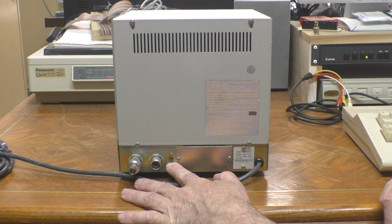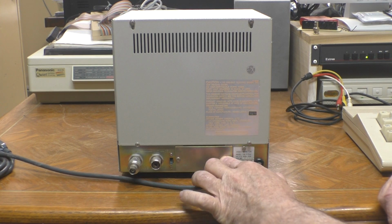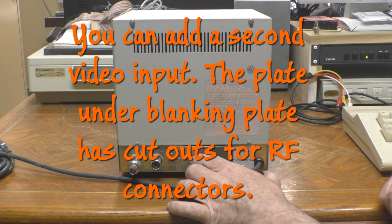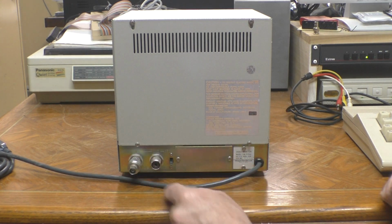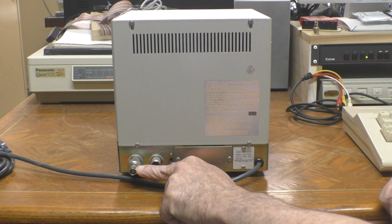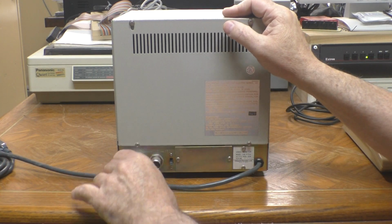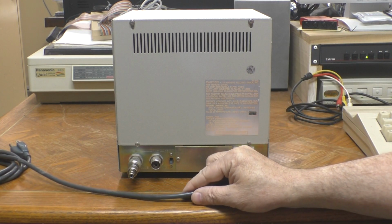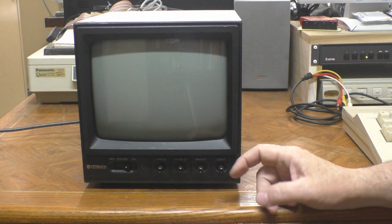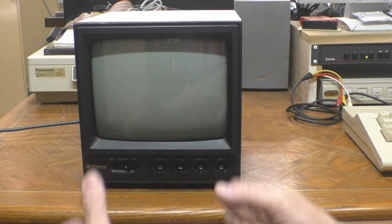I imagine the output was to go to a recorder. It's got a switch here to set the impedance, and there's a blanking plate here. I actually found the manual for this, and in the manual it shows you how to add a secondary connection to wire it into the board, which would go on this panel. There's actually a cutout panel here with more connectors like this. Now, of course, these are a different type of connector which was converted to BNC, and I'm going to use a BNC to RCA adapter, so we're going to have twice the adapters and twice the fun. And we'll try plugging this in and hooking it up to our Commodore 64 and see what happens. I think this would be a great monitor to team up with a ZX81. I mean, the ZX81 is about the same width. It would look like a little matched set.